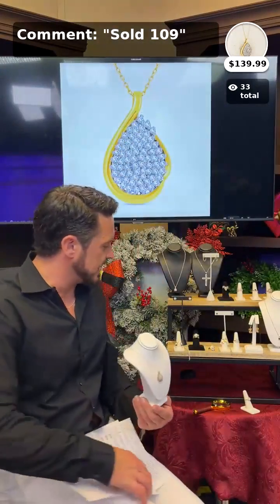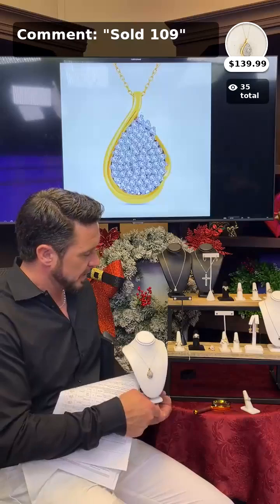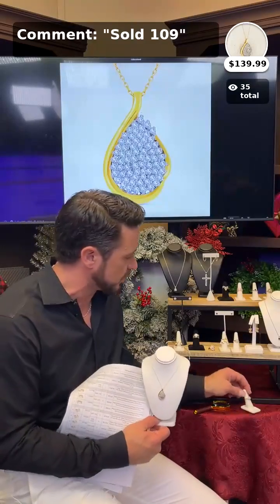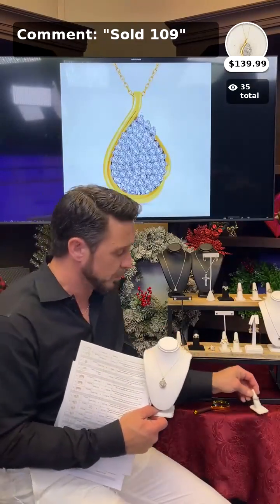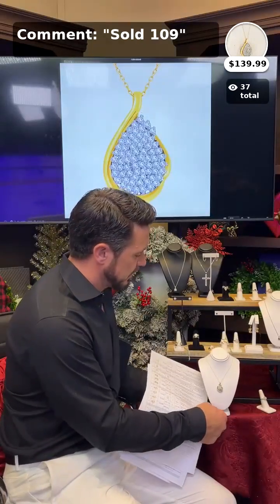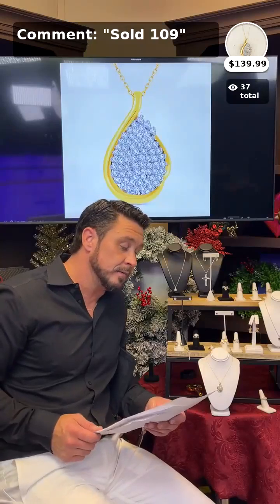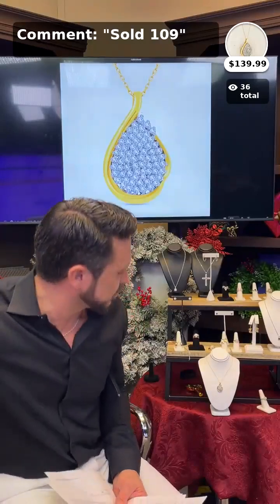This, I think, would go fantastically with the pair of earrings that we got you, those J-hoops that we showed you. I think it goes sensationally with this ring that we just now showed you. This is sold 108. And we've got about 19 of these. So this is one I think could very easily sell out because the value is there, folks.